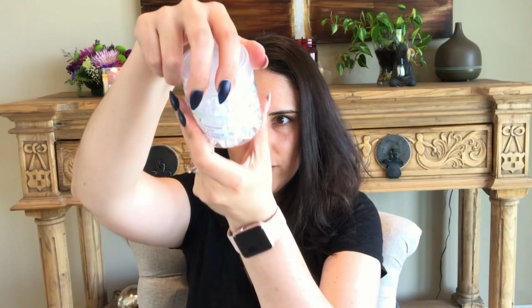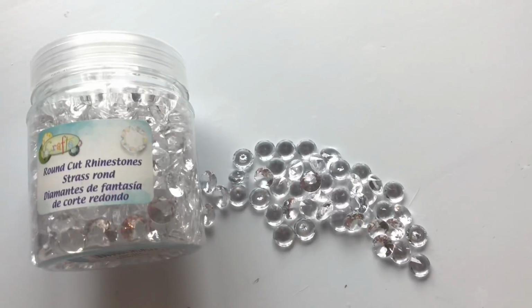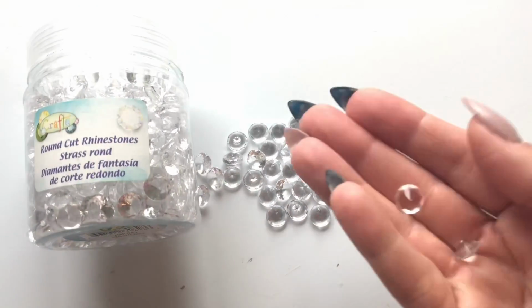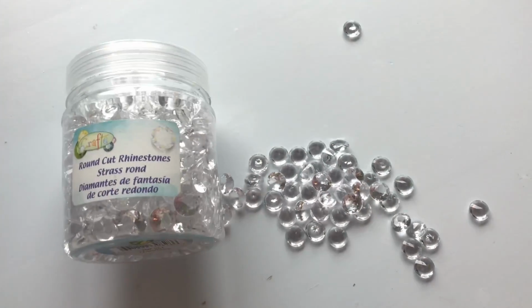And then these little cut rhinestones, I've passed up on them for quite some time. They're $2 and they come in a little, what is going on with my lighting today? They come in this little container and they're made by the Crafts Company. And they're just beautiful little rhinestones. And again, I'm just planning on using them as little embellishments. You know what I'll do is I'll take a video and show you guys what they look like, because it's probably hard to see, but aren't they gorgeous? Just gorgeous.